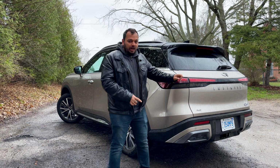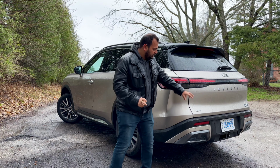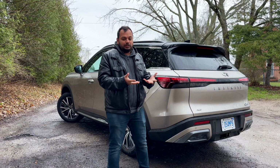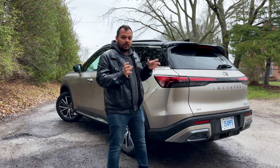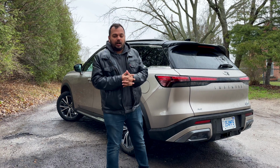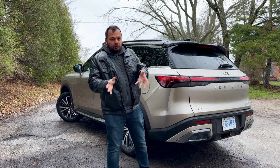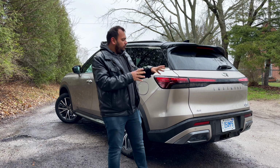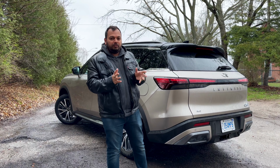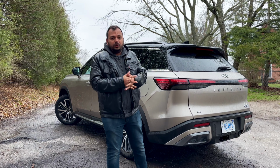What I don't like are these fake exhaust cutouts, which are just blank spaces. They have no exhaust. The exhaust is actually hidden underneath, and it is a twin pipe exhaust, so they could have channeled it through the bumper, which would have enhanced the look way more. So that's the only downside I find in the looks. You do have some badging around the car, but that's about it. Overall, it's a very clean, very minimalistic profile, and it's one of the better looking rear ends on an SUV in the market today.